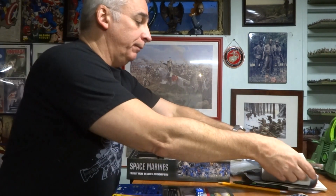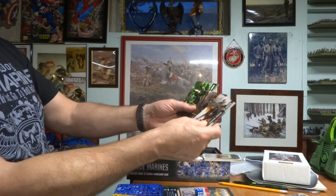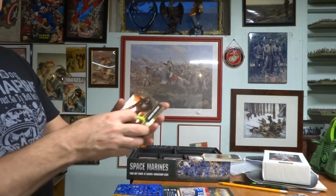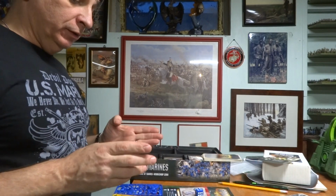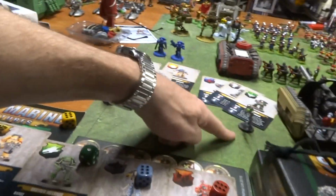Now that Necron, their abilities are right here. You need a 3 or better to kill him. You need a 4 or better to kill him. You need a 5 or better to kill the Lich Guard. Or you need a 6 to kill the Necron Overlord. Alright? So, we have our warrior. So, Brother Grimm rolls the dice. He rolls a 6. So, that definitely kills him.